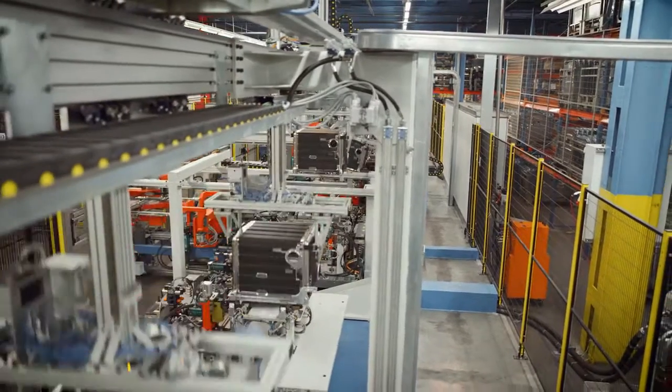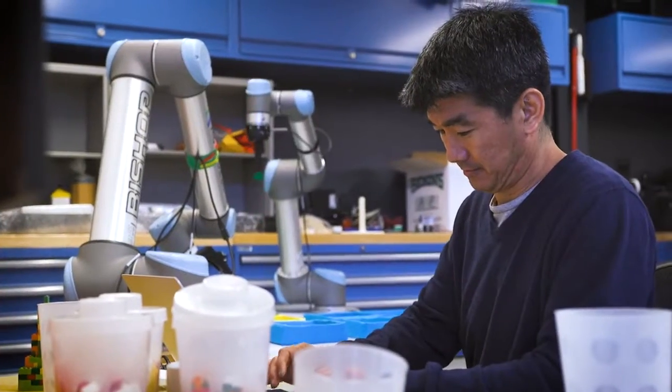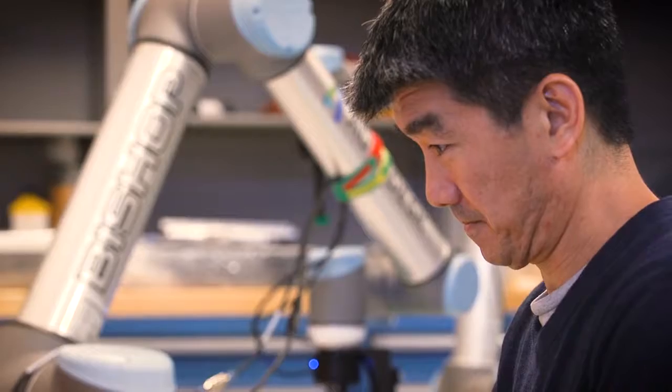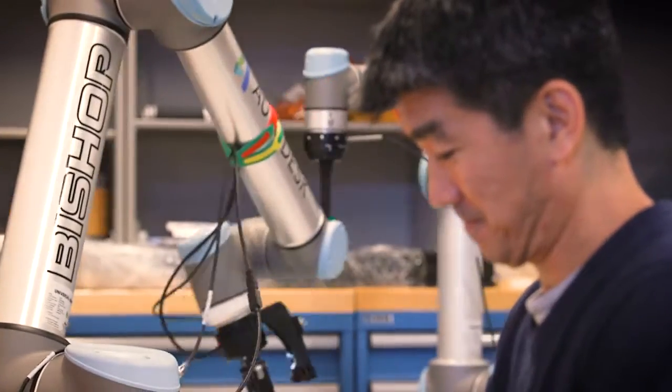This was the realization with BrickBot, that we could actually train industrial robots in a purely digital setting incredibly fast because it's digital. It doesn't have to be in real world time. Because you can do it millions of times faster, you can train the robots more robustly. They can learn better, they can learn faster.